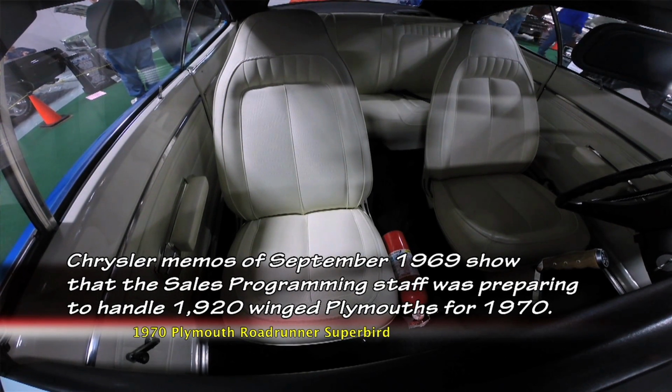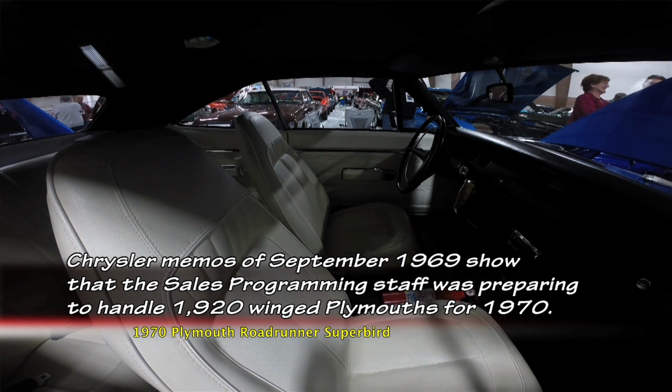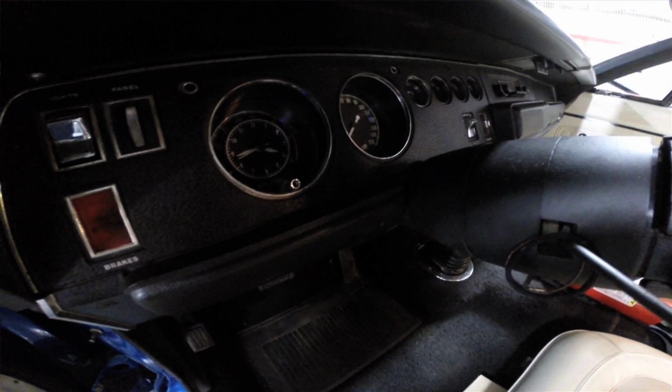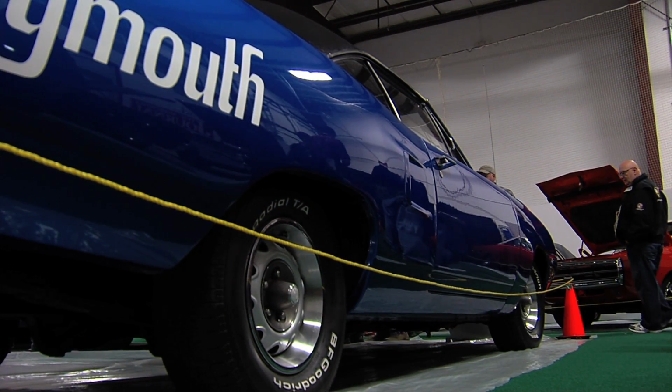Do you run into any other Superbird fans like yourself? Well, not really. There's not very many of them around. The car turns a lot of heads when it goes out. How often does it go out? Not very often. Maybe 8 to 10 times a year. That's about it. My wife and I are pretty active in doing other things, so right now it's not centered around the car, and we're very nervous taking it out because we don't trailer it. It's driven.